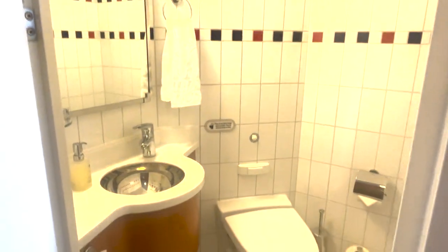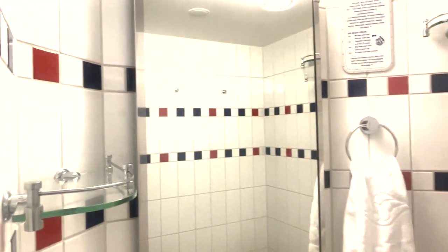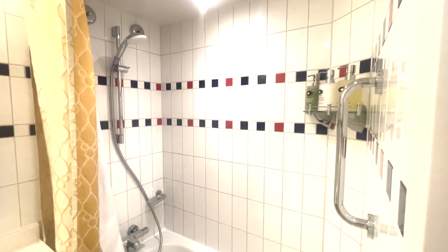One of the great features of the Disney ships are the dual bathrooms. This first room has a toilet and a sink with some good storage options. The second bathroom contains the main vanity and sink alongside a shower that sits over the bathtub.